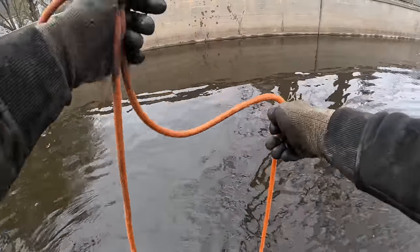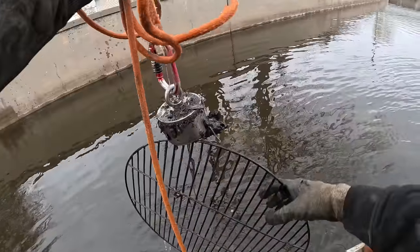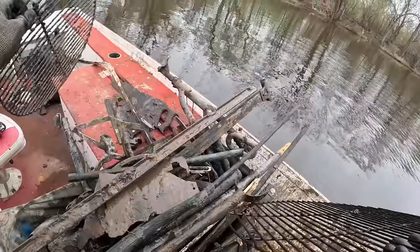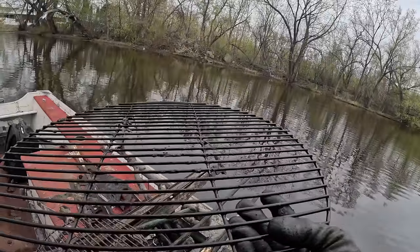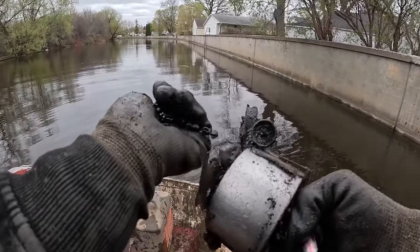Something here. Something with some weight. Whoa, dude. Oh, we upgraded now. Look at that grill grate. Oh my goodness, it's like twice the size of the other one we caught. Maybe even three times the size. Look at that. Oh, now we're cooking for real. What do you think? The whole grill's still down there? My goodness. Oh my gosh, I didn't even notice that on there.